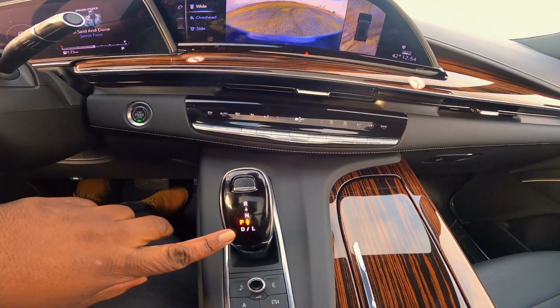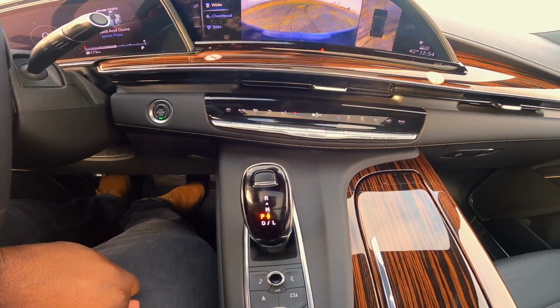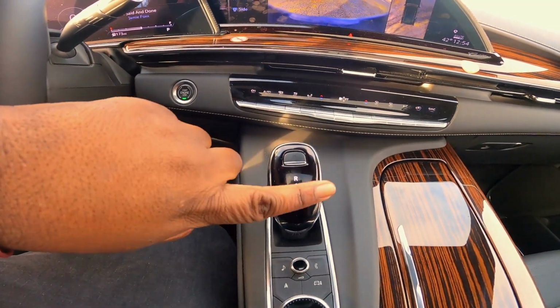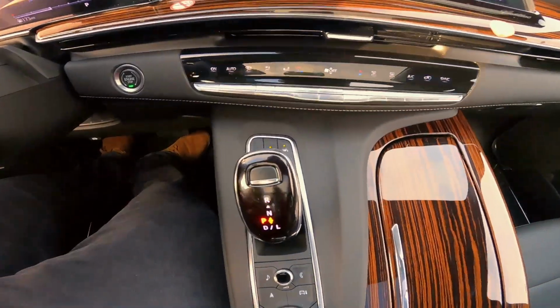It's honestly very similar to what you used to see in BMWs in the late 2010s and early 20s. And honestly, I think BMW just recently changed their shifters away from something like this. I know my 2014 328 GT has the same shifter.